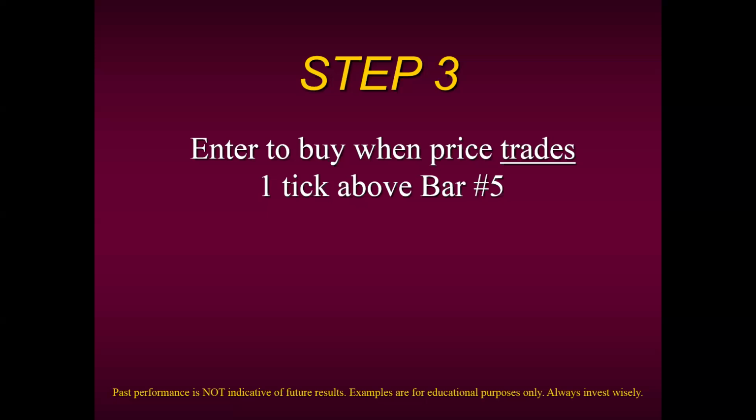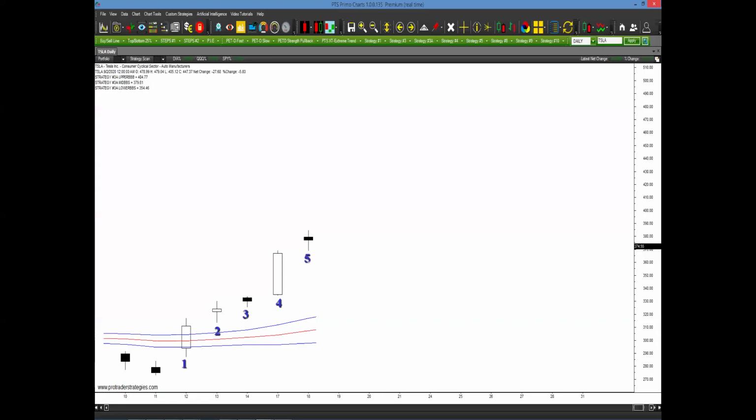So you can either place a stop there, or if you're in front of your computer, just buy at the market. It's up to you. But that's our entry point. It has to trade 1 tick above bar number 5. This is where students obviously initiate the strategy incorrectly. Well, they'll say, well, Steve, I bought it and it closed above bar number 5. We're not waiting for it to close. It just has to trade 1 tick above bar number 5.